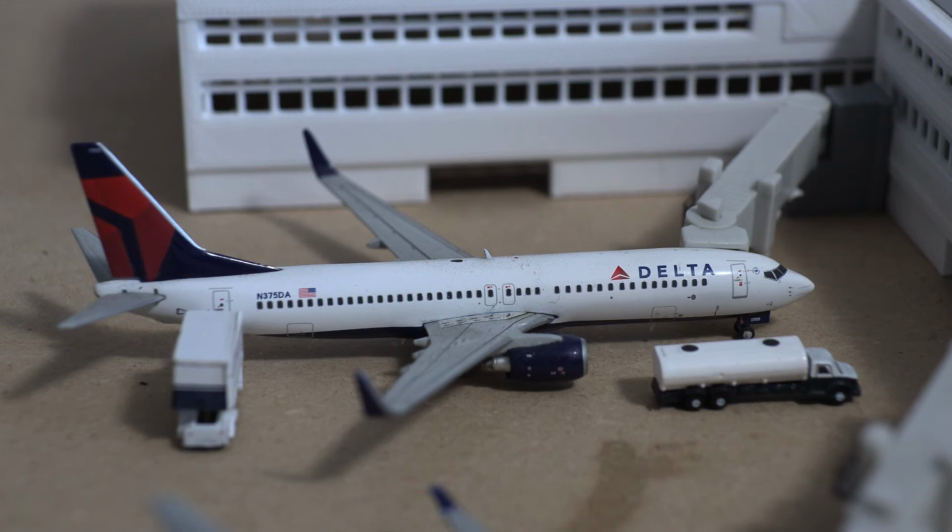The last passenger aircraft in this airport update is the Delta 737-800, just getting catering and fuel loaded on before it does a flight out to Atlanta in about an hour and a half. They're just finishing boarding passengers and checking out the engine and cockpit for mechanical problems before they depart.